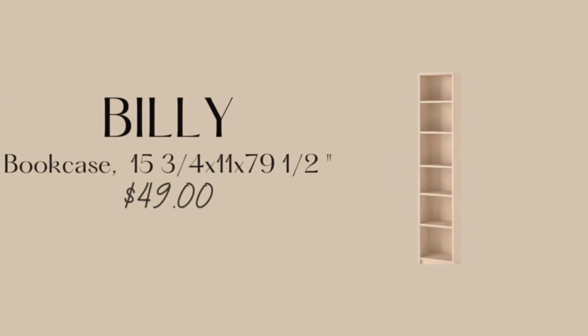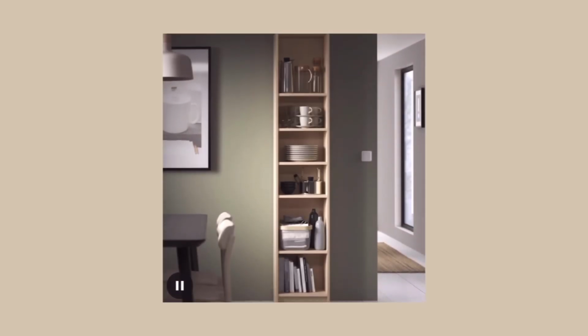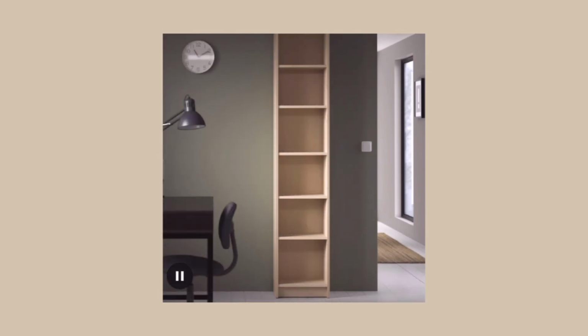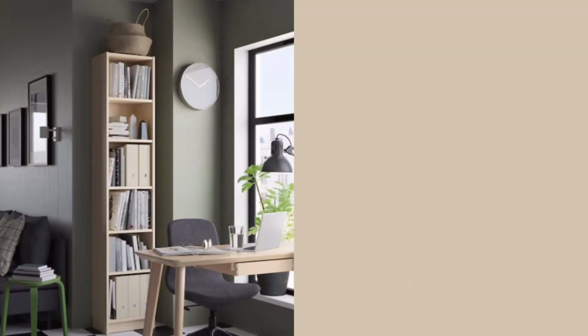The iconic Billy bookcase has been a household favorite for years, and for good reason. With its slim and versatile design, measuring 15.75 by 11 by 79.5 inches, this bookcase is perfect for small spaces that still need some serious storage. Whether it's in a narrow hallway, cozy bedroom, or a home office, the Billy bookcase fits just about anywhere.